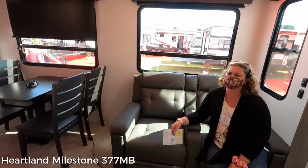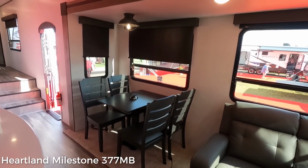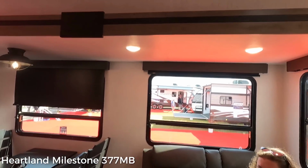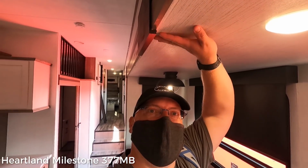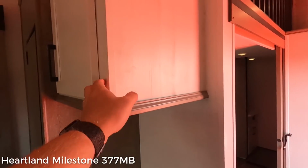Okay, and then normal seats, normal table with 4 chairs. You strap those down to the floor when you're underway. Nice. These are tall. Another tall slide. Not as tall, but tall. I'm 6 feet tall, so these are 6.5, 6'4" maybe.